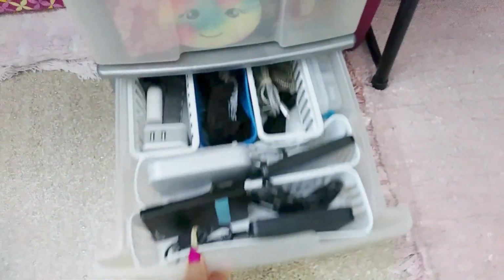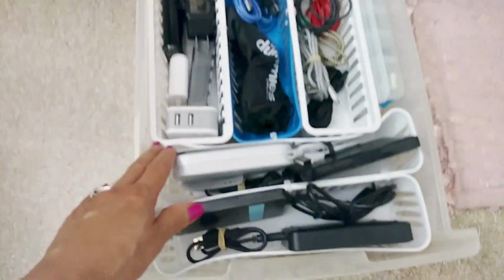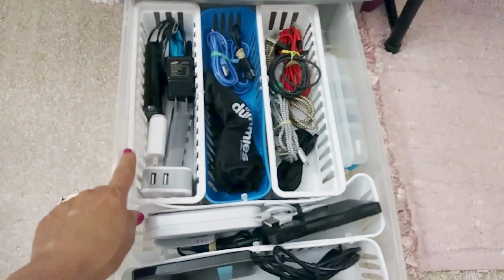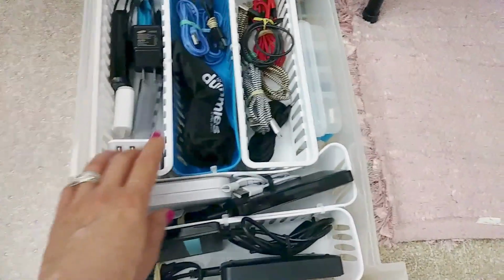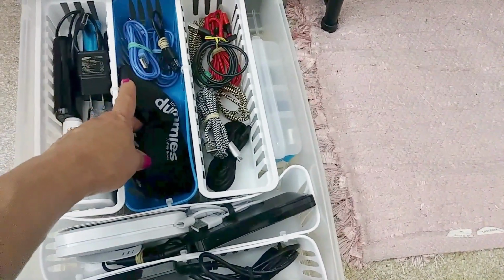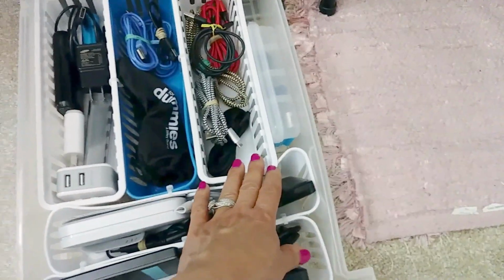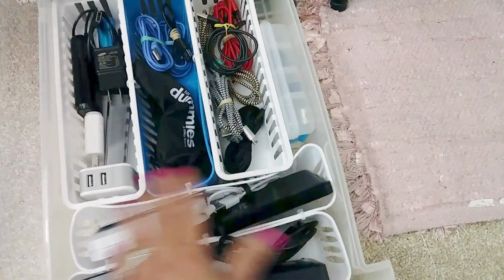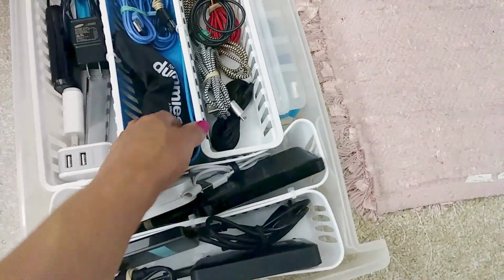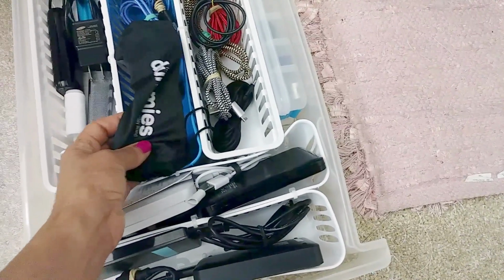And then we come to the bottom one, and in this one I've got a lot of electronic stuff. So I've got some chargers here, portable chargers, plug-ins for charging. These are all cords that have a certain type of output, and these are the other type of output. Like one is, I don't know, Samsung, and I forgot because I have different devices that have different ends. And then these are the blue light glasses.